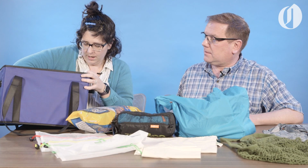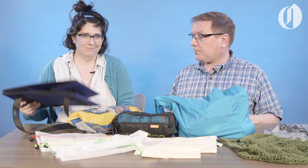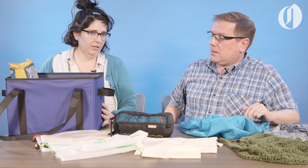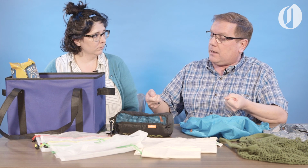This bag comes like this, so it actually has a pretty low profile. Not good for a purse, but for a trunk, it's totally reasonable. In your car, yeah, you could fit a lot in here. Now, I used this at a Costco, and I really liked it because of the handles on the side, and it's not as big as those giant boxes they give you when you buy your groceries at Costco.